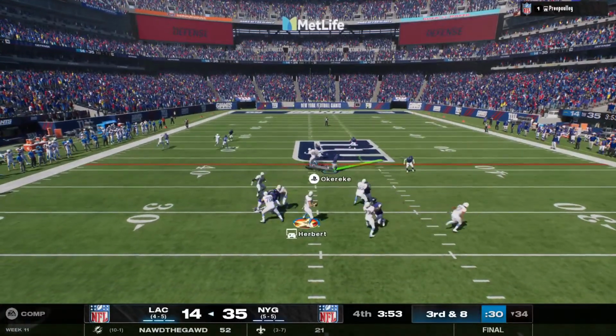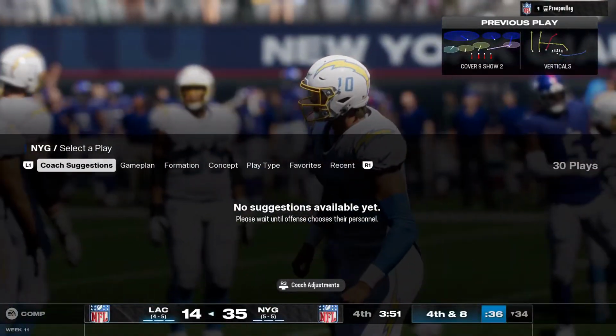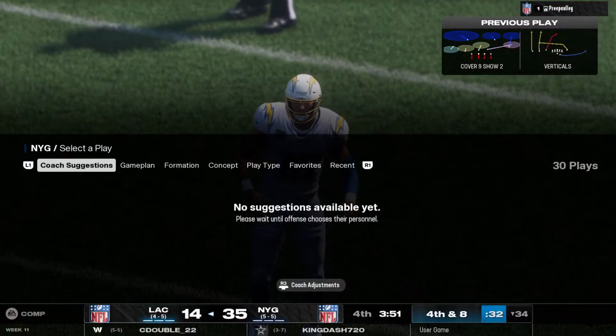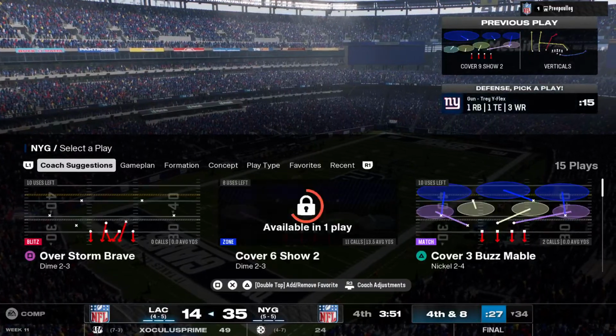Throwing is Herbert on third down. And that is incomplete. This offense has to find a way to be better on first and second down, Mike. Living in these third and long situations, must pass, is not a recipe that their offensive coordinator wants to operate in.